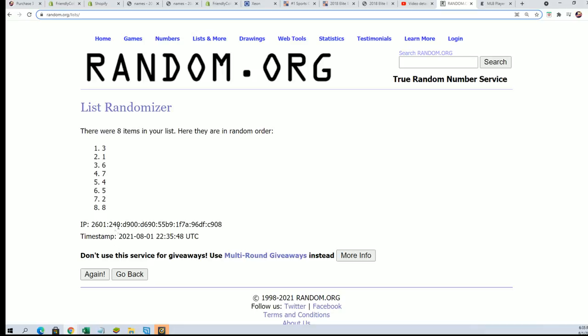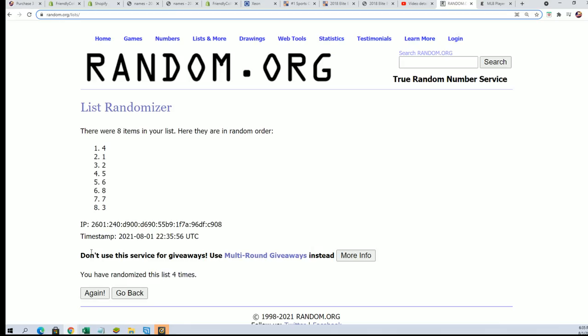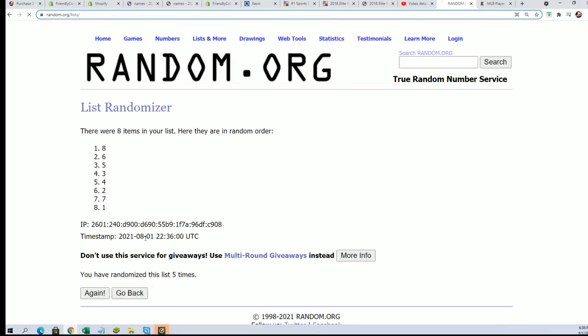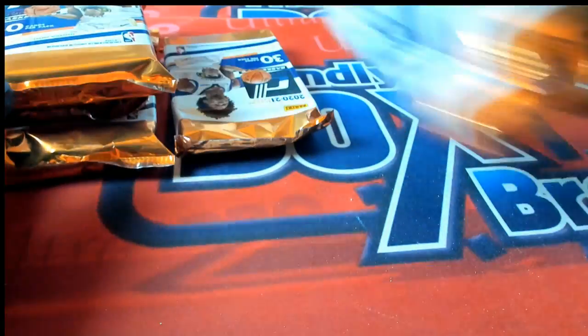Hey, Rudy, we'll take a look at that one in a minute. I can't remember right off. We got a baseball mini helmet coming up. Lucky number seven. Pack number six is going to be our lucky pack. That is two, four, five, and then six is this pack.